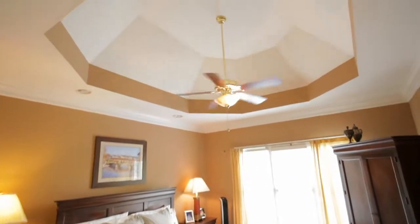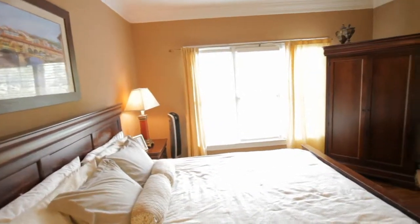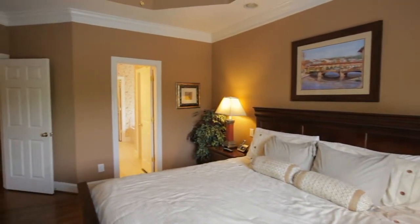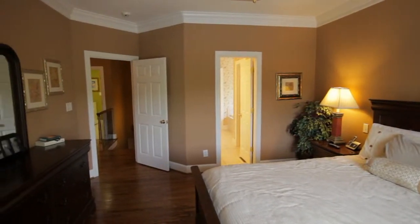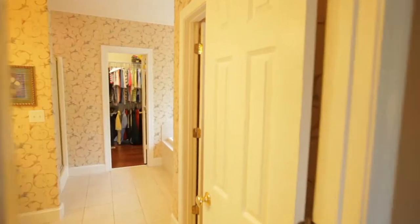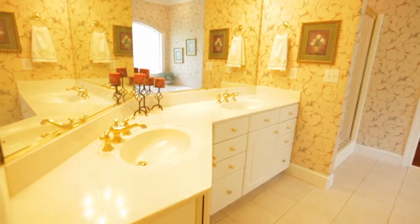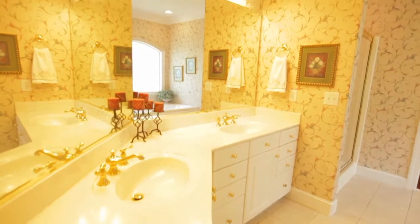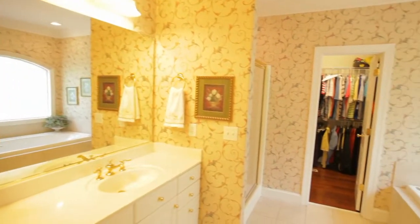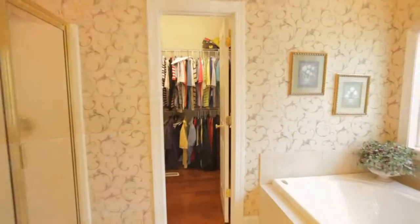This suite has a domed ceiling, triple rear-facing window, and a beautiful master bath with dual vanity, jetted garden tub, separate water closet, walk-in shower, and large walk-in closet.